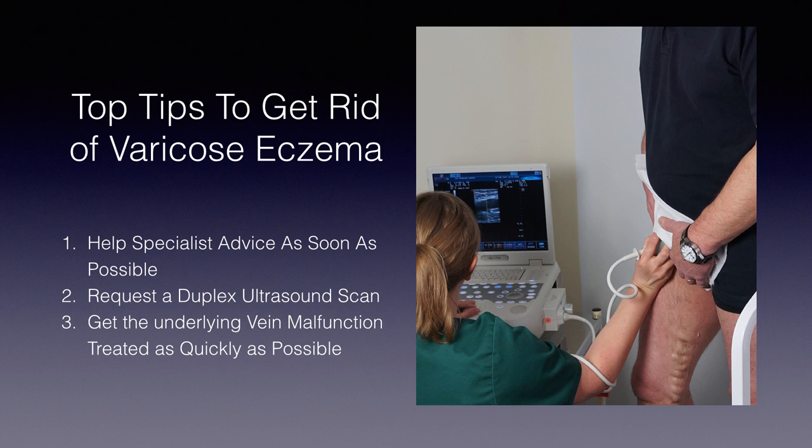So, here are my top tips. Get help as soon as you have varicose eczema, request assessment by a vein specialist, including a vein duplex scan, and get the underlying vein problem diagnosed and dealt with as soon as possible.